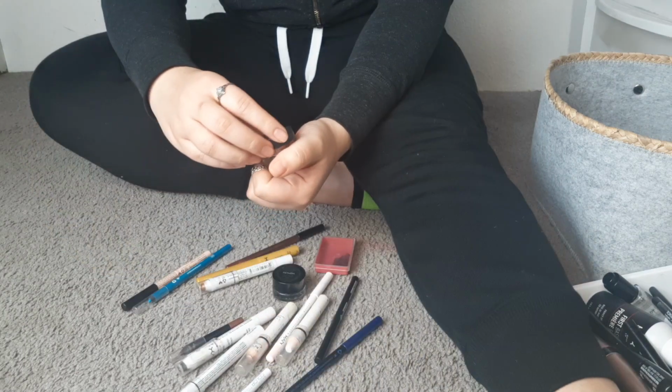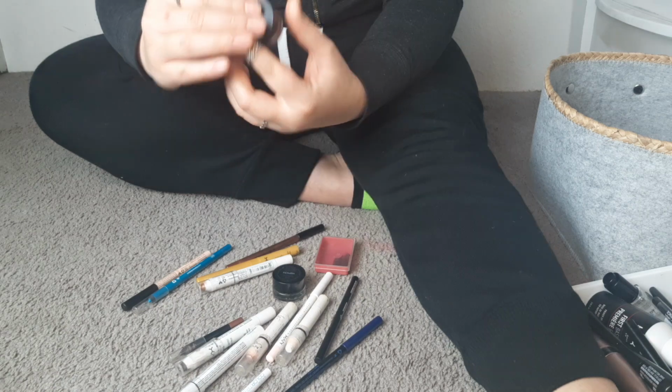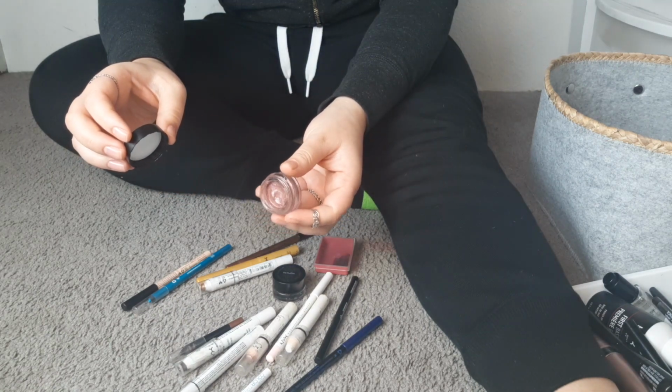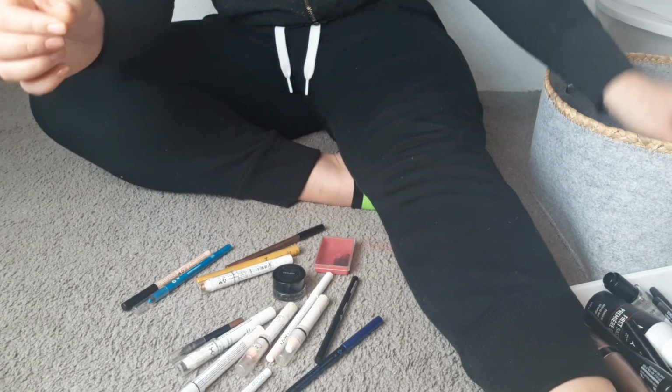I have this e.l.f. Long Lasting Lustrous Eyeshadow in Soiree. And I honestly never use this. It's more of like an eye base, a shimmery eye base. So I'm going to go ahead and declutter this one.